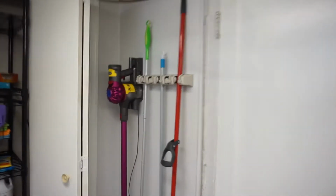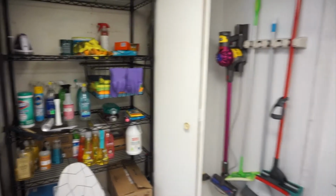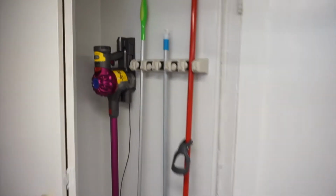All done. We got everything all hung up in this nice neat little corner right next to my cleaning closet, and it looks awesome. Big round of applause to my amazing wife, because projects that we tackle are never as easy as we think they should be. So it took a little longer than we thought, but we got it all done. Everything is hung up and it's perfect.